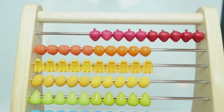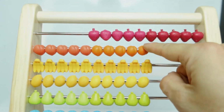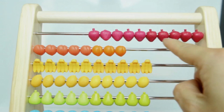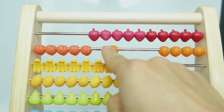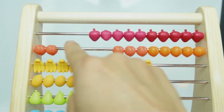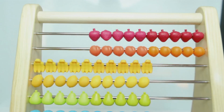1, 2, 3, 4, 5, 6, 7, 8, 9, 10. Yeah, we have 10 strawberries. That's very cool. What about the second row? There are peaches. Let's count them. 1, 2, 3, 4, 5, 6, 7, 8, 9, 10. Wow, we have 10 peaches also.